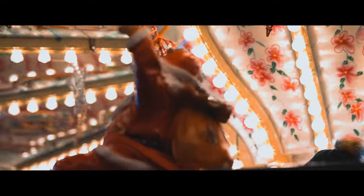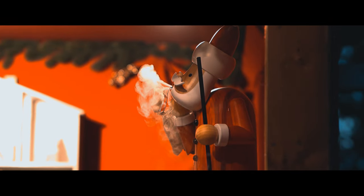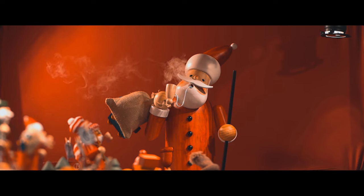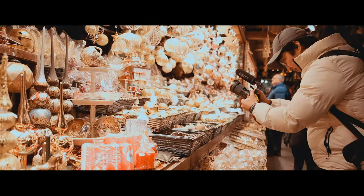Christmas time in Vienna is a pretty big deal, apparently. It's said to be one of the best destinations in Europe during this time of year. And one of the highlights of this merry season is their famous Christmas markets.